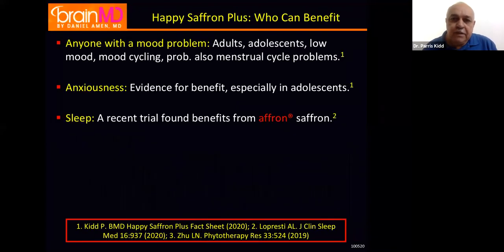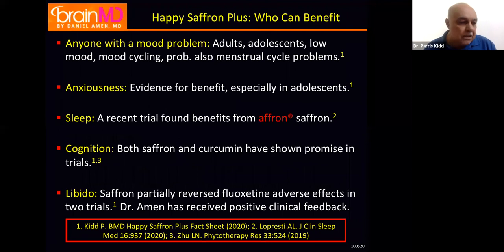So who can benefit from the Happy Saffron Plus? I have to speed up here a little bit so that we'll have time for questions. Anyone with a mood problem, anxiousness, sleep, cognition, because we have both saffron and curcumin in the product, and both of them have shown promise, at least in early trials.